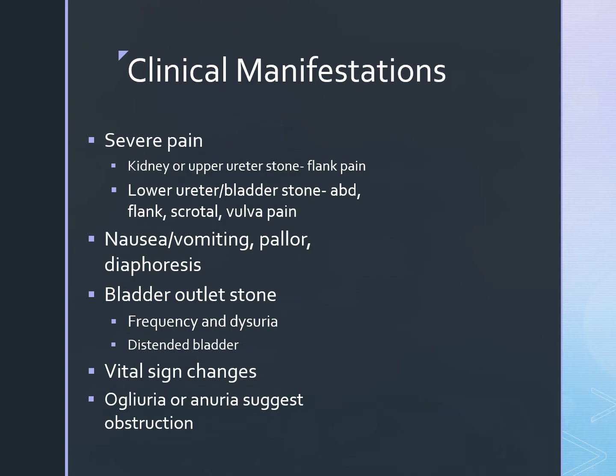The vital sign changes that we're going to notice are, well, let's talk about vital signs associated with pain. You're possibly going to see tachycardia, so a heart rate greater than 100. You may see hypertension and tachypnea, a fast breathing pattern. And this is because the pain is affecting them so much that their vital signs have changed. Other changes that we may see if their urine is infected would be tachycardia and a fever. Lastly, if they have developed hypovolemic shock because they're in so much pain, which does occur, their blood pressure will now drop and they will be tachycardic.